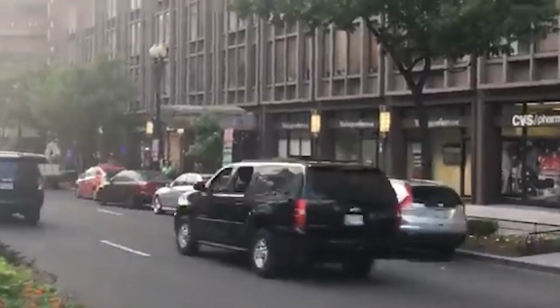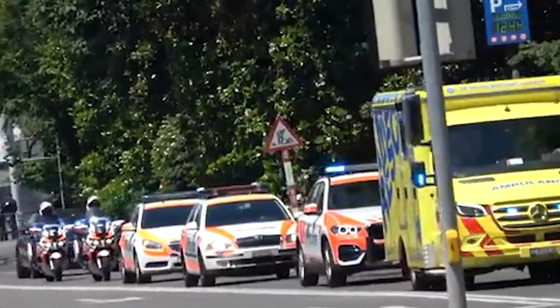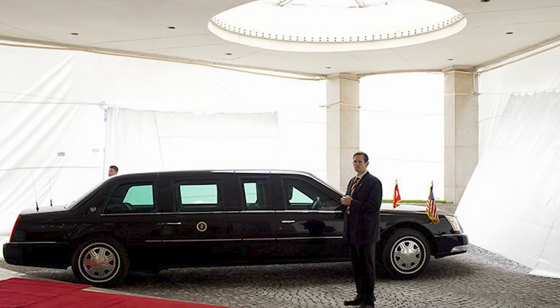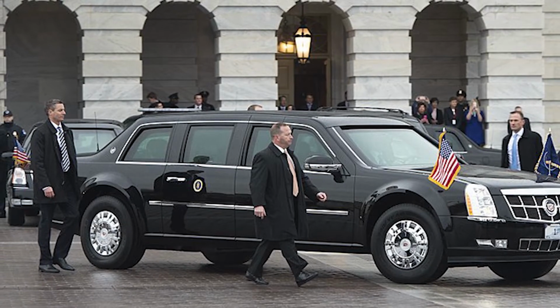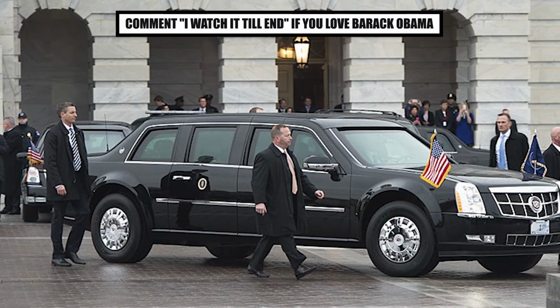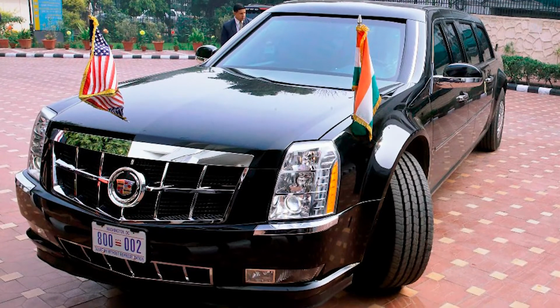The driver, the president's top Secret Service protection agent who sits in the front passenger seat, and of course the president himself, are the minimum number of passengers in the Beast. However, there are 4 extra seats available in the back, 3 bench seats facing the rear, and 1 seat next to the president for a visitor. The president's guest seat is separated from it by a folding desk.